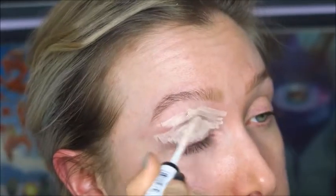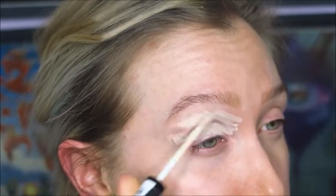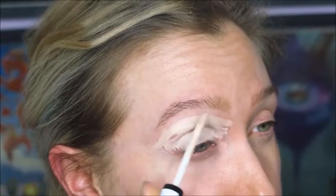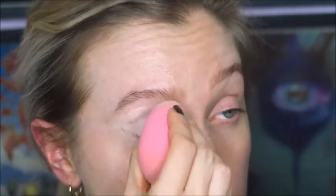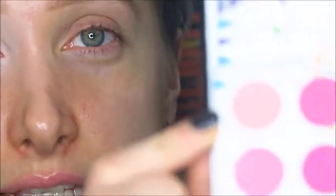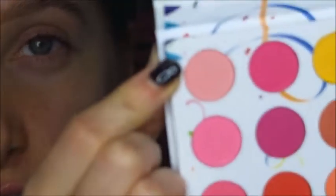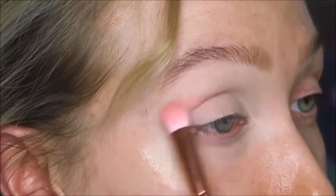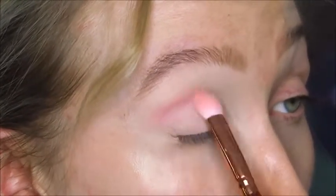Okay, so I'm just taking my concealer, which is the Collection Lasting Perfection Concealer, and I'm putting that all over my eyelid as a base for my eyeshadow. The first shade I'm going to go into is this light salmony pink shade. It's got a little bit of shimmer to it, and this is from the BH Cosmetics Take Me Back to Brazil palette. I'm putting that in my crease and just above my crease.